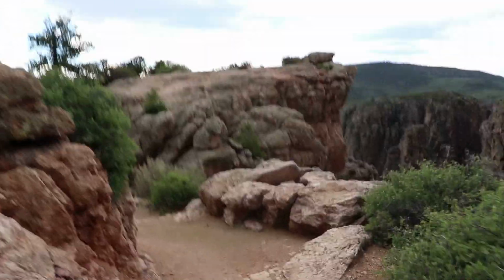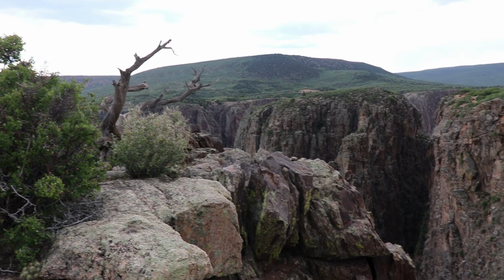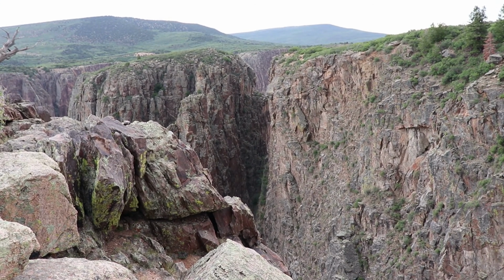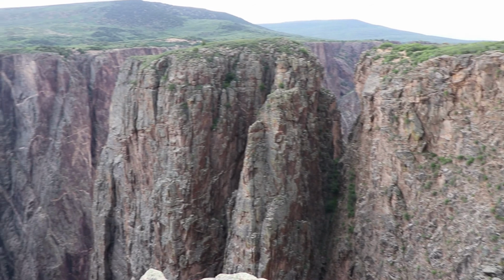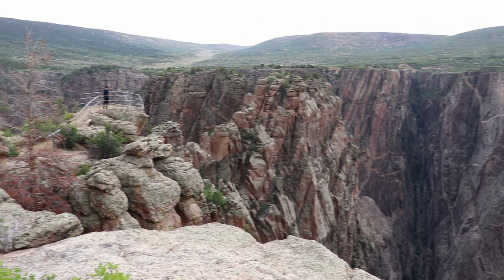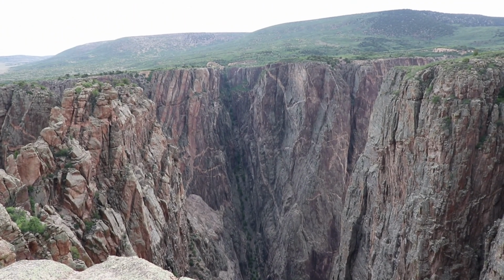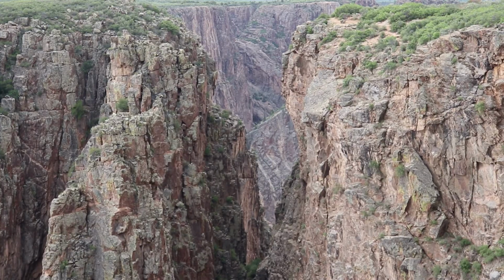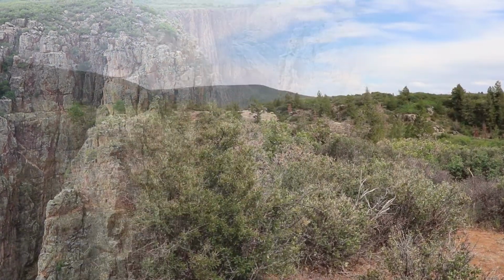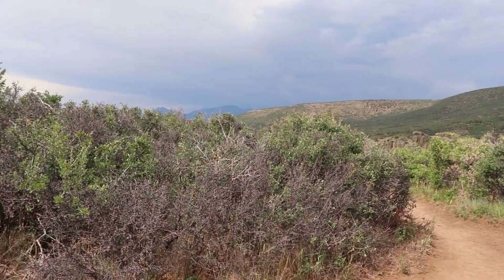This is Rock Point. Let's check out the view from here. The weather has temporarily cleared up a bit, so it's a good time to check out the Devil's Lookout.